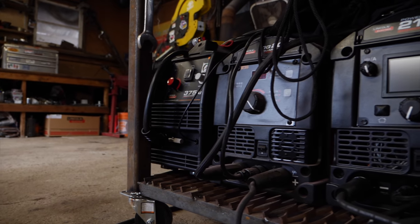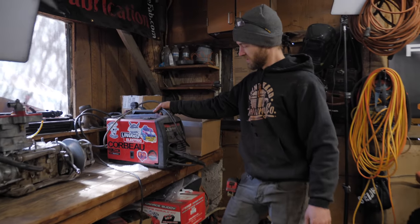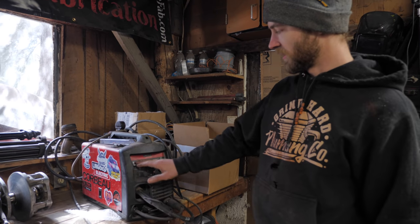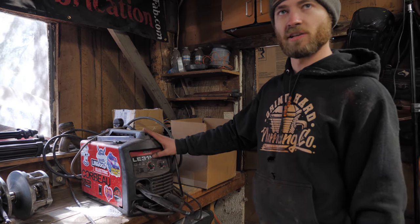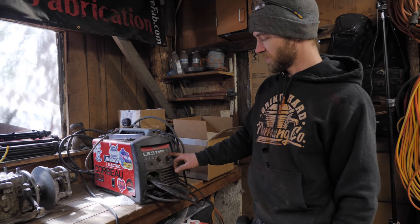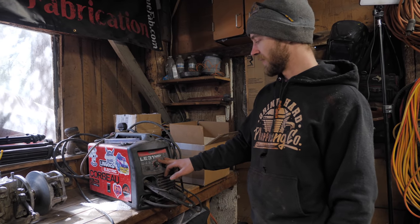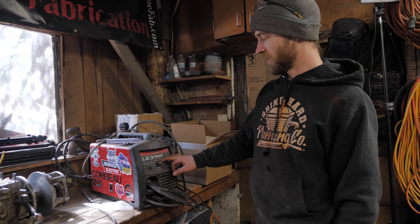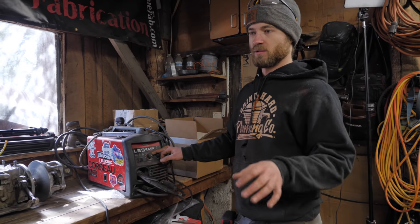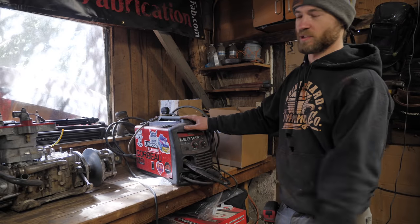Our old welding setup is this little guy right here, which is a Lincoln LE31MP. It's their smallest, most compact multi-process welder. And that one can do multi-process as well, obviously. So it does MIG, TIG, and stick. And we also have an aluminum spool gun set up for it. So you can do MIG aluminum, which is very finicky and difficult, but you can do everything with this one little welder, which is pretty cool.